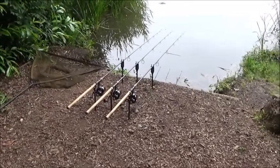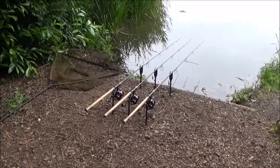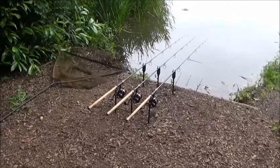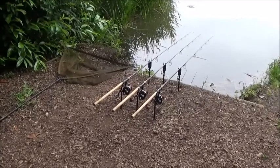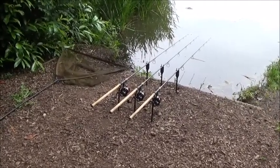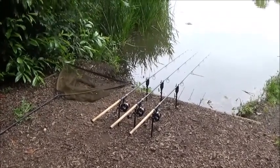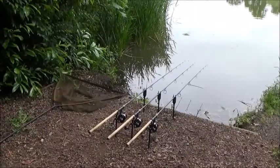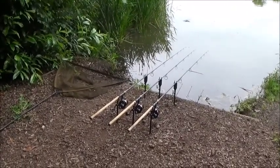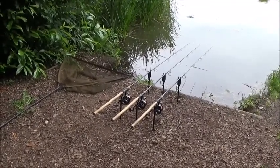It's been an enjoyable session, short and sweet, but you have to maximise your time, whatever's available. And as I said earlier in this blog, we're hoping to get back down here Friday for another overnighter. So fingers crossed everything falls into place and that goes to plan. And I might even be tempted to jump back in here for the 3rd session on the trot. I really do like this swim, and I'm starting to get to know it a bit better.